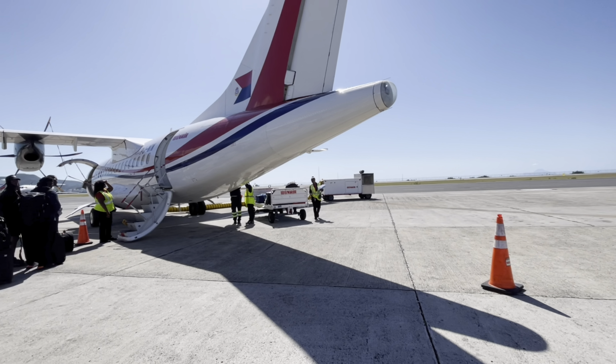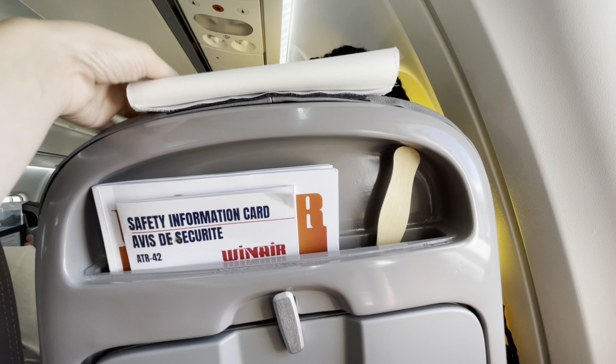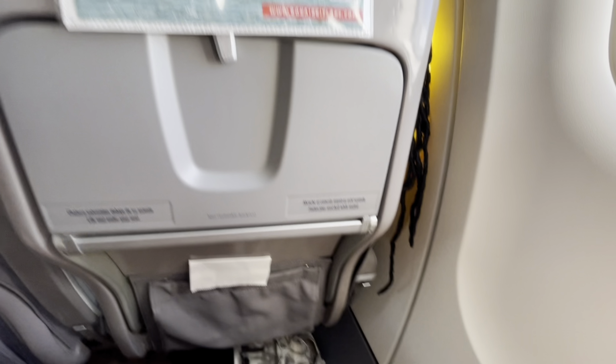Today, I'm flying Winair's brand new ATR. Let's get straight into it. In the seatbelt pocket, I had a safety card and a magazine. Let's look at the safety card first.